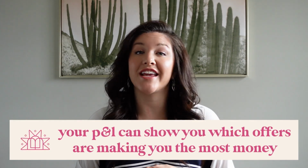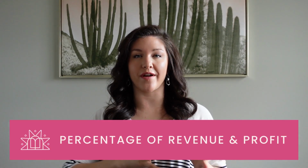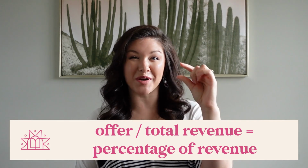Your P&L really can show you which offers are making you the most money. And when it comes down to analyzing this, there's 2 ways to look at it: percentage of revenue and profit. The percentage of revenue is really exactly what it sounds like. You have your breakdown of your different offers and what is the percentage of each of those offers to the total revenue. The actual calculation is the offer itself divided by total revenue. And then the percentage for each one of your offers should add up to be 100%.